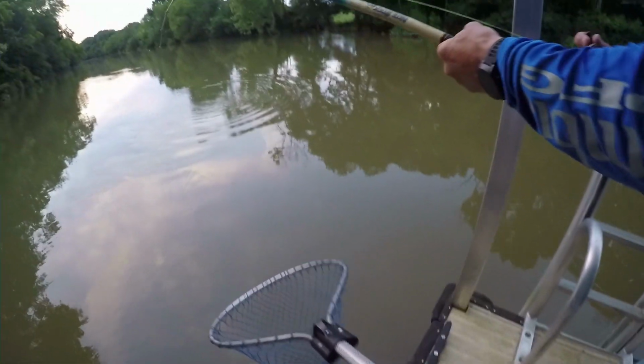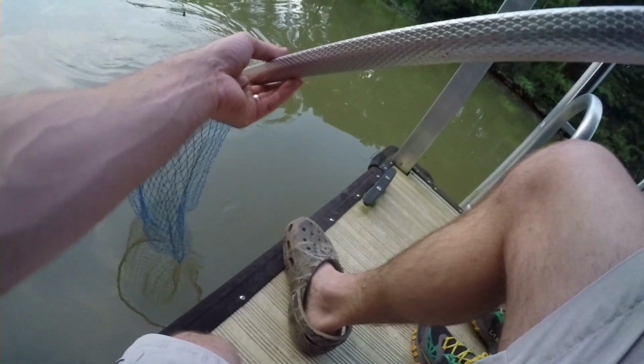That's a good fish. What'd you have on the line? Oh yeah. That's probably close to 15. He's too big for the net. Oh man, he's bigger than I thought. He's long. There we go, we got him.